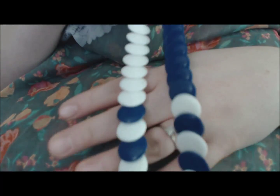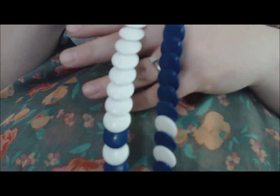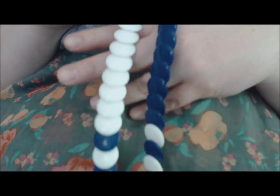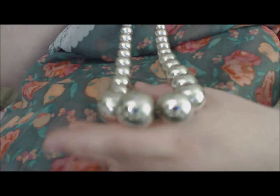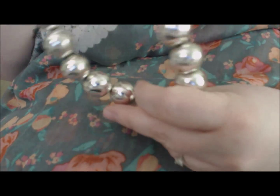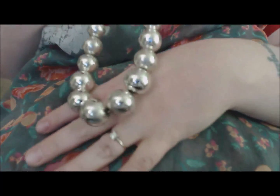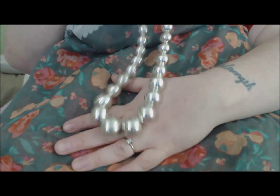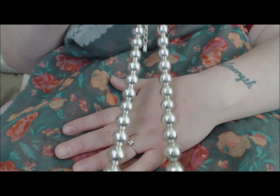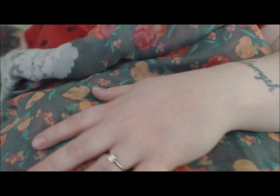I love the two-tone look, which means I have a scarf that I want to pair this with and do a nautical look. Very cute. I have a gold version of this one, but the balls aren't quite so big. I cleaned it up, and now it's really sparkly and pretty, and it's got a chain attaching it, so it's a pretty weighty beaded necklace, quite lovely.